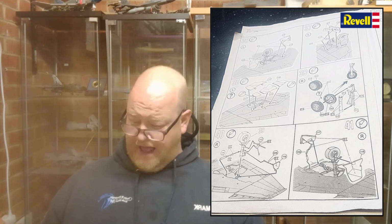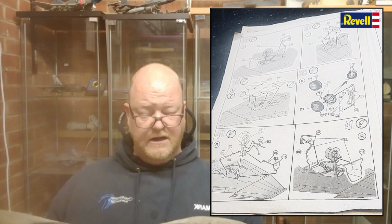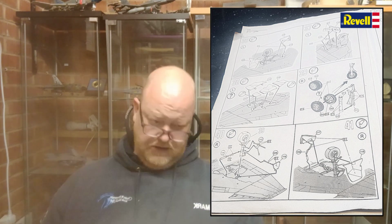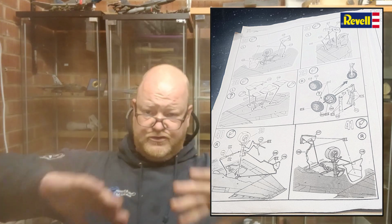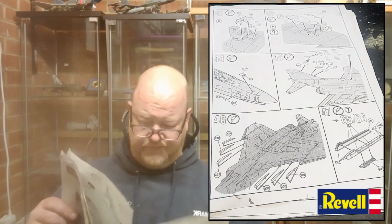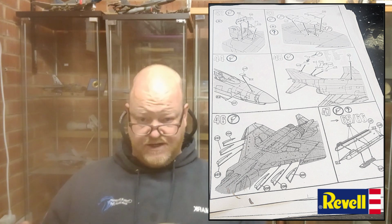36, 7, 8, 9, 40, 41, 2, 3. So all from 36 to 43 is all about air brakes underneath those sort of doors that have got the two big latches on. Wheels, undercarriage, that sort of stuff. 44 little antennas on front. 45 them antennas on back.